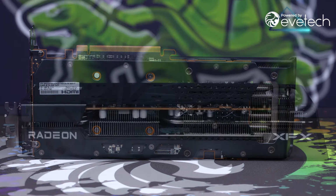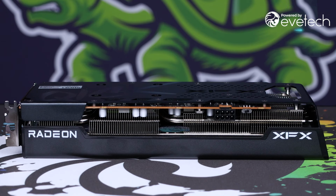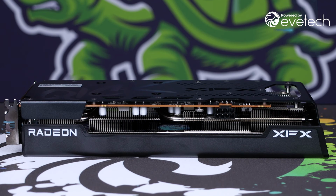From the side profile on, it looks quite nice. There is a dual BIOS switch on the back of the card, which is really nice to have so that you can have different overclocking and profiling on the card, which is quite nice.